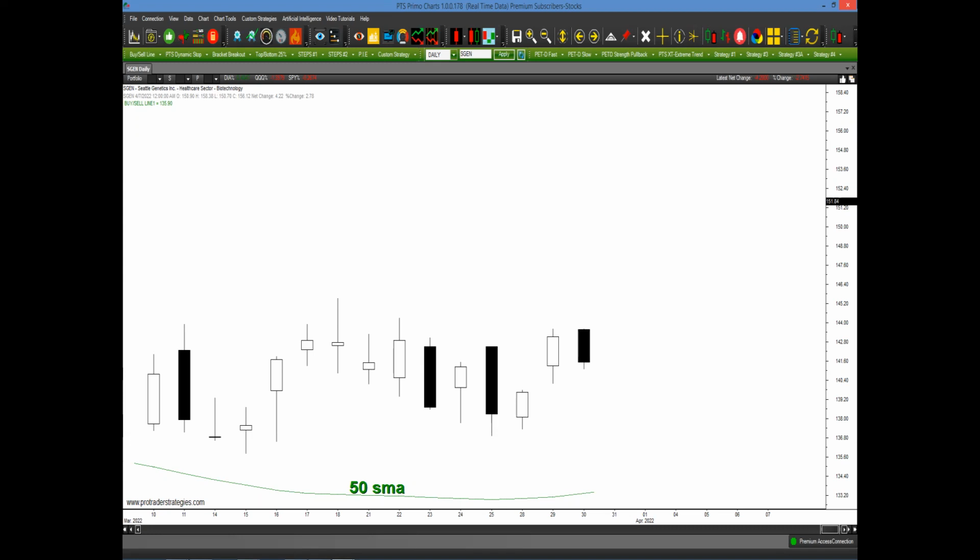But we can't just buy at the market. We need some structure. And that structure is in the form of strategy number 4, the rules. Now, there's only 4 rules in strategy number 4. But guess what? You already know 2 of them. First rule is we're above the 50. Second one is we want to look for a bar that closes in the top 25%.